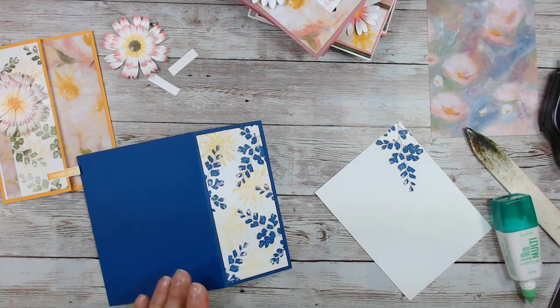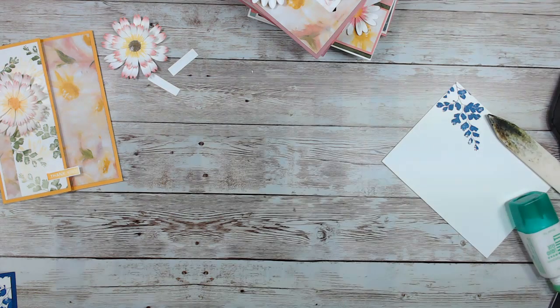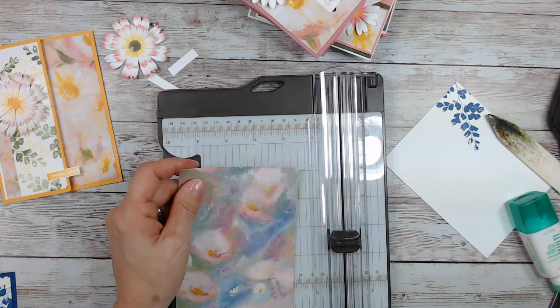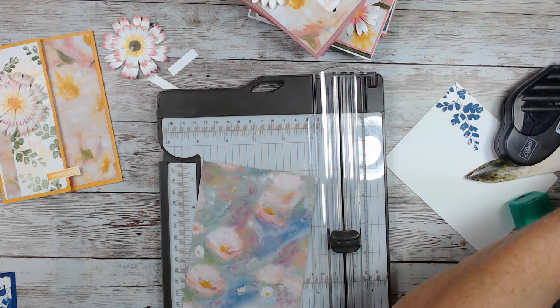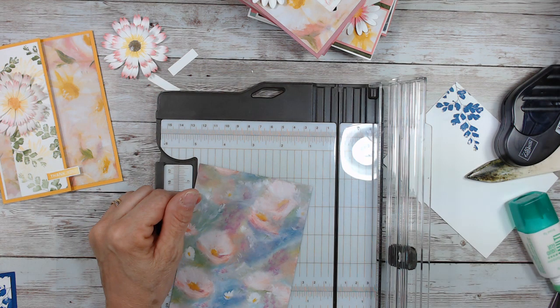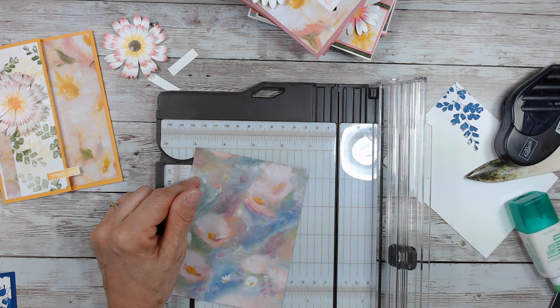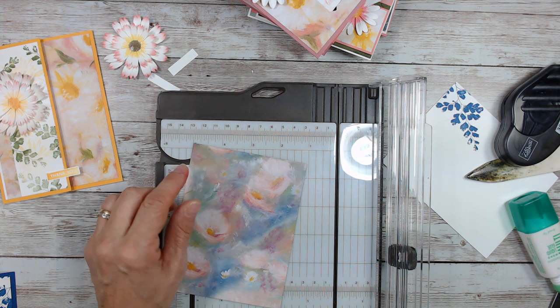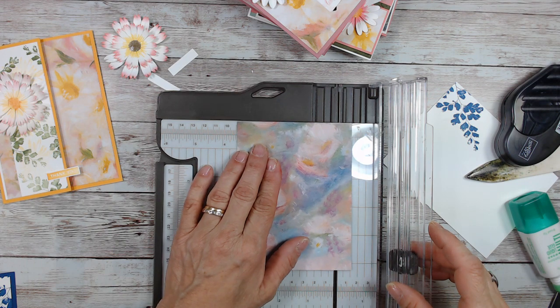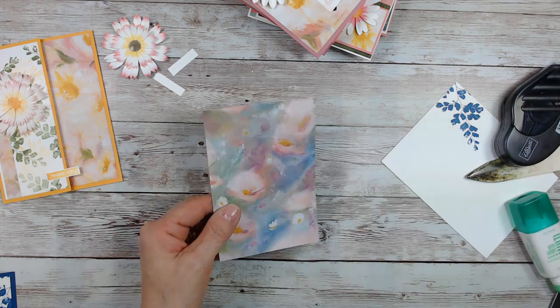Here we go. Okay, we forgot to cut our designer series paper. Let's bring that here. And, oh, now not a dimensional, but a diamond here. Okay, so our designer series paper here, we're going to cut it at 3 and a half. So we're going to have a strip of 1/2 inch. 3 and a half we cut it.